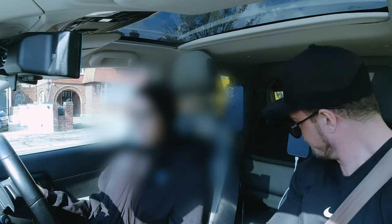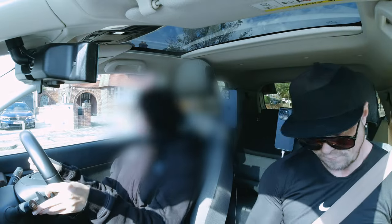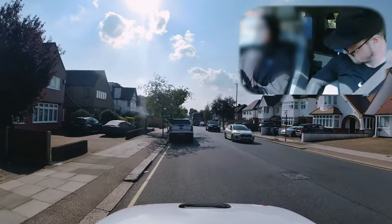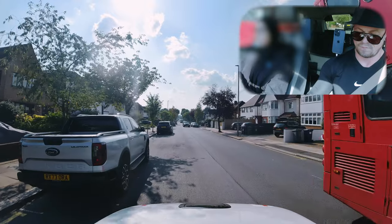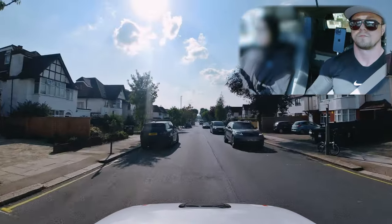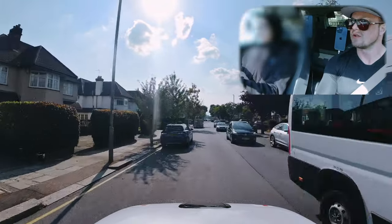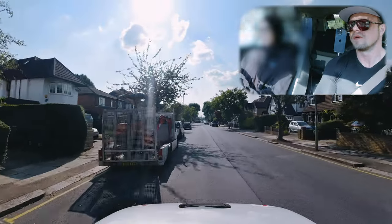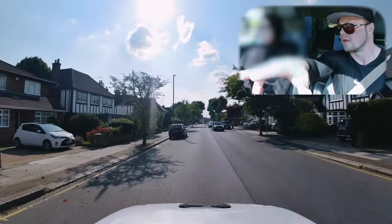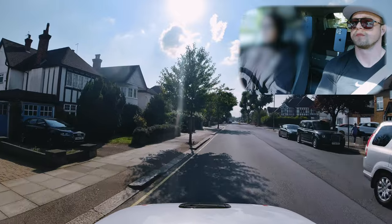When you're ready and it's safe, drive on. Continue to drive as normal. After this van, maybe even the car, just pull up on the left somewhere there on the yellow line. It's okay, you can stop on the yellow line, that's fine. Don't worry too much about the driveways, just take your time, no rush.